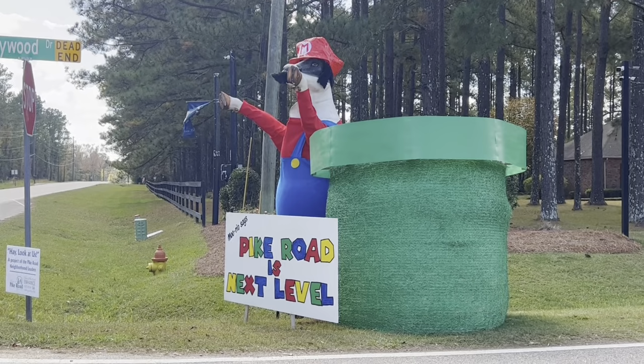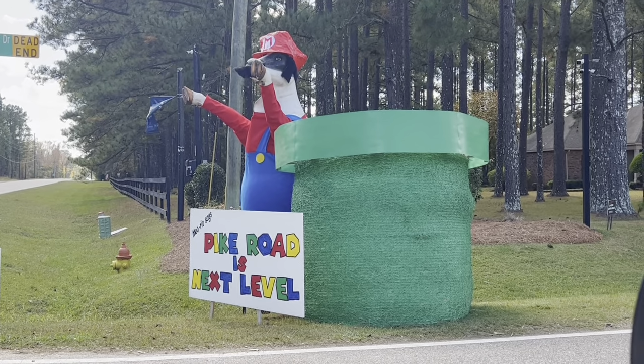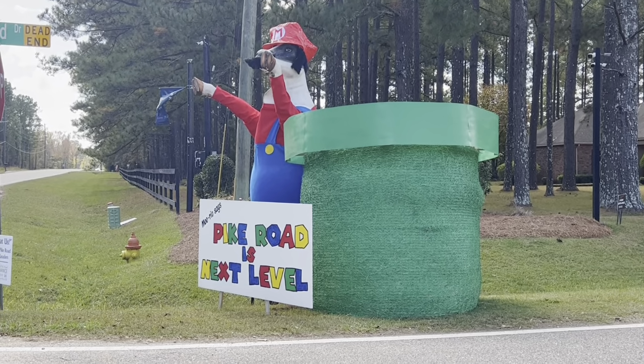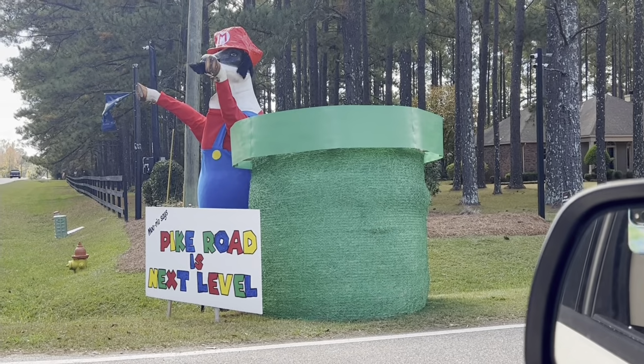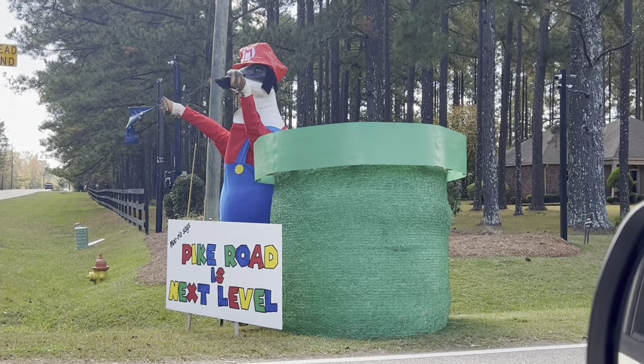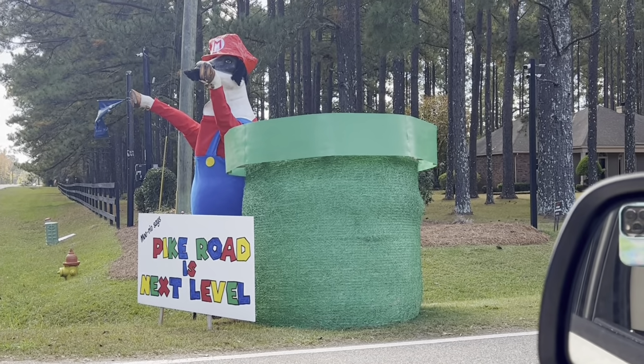So there's nowhere for me to park to get out of the car on this one, but not sure why that's a cow. But it's a Cal Mario, and it's Pike Road is next level. With the, what is that from Mario Brothers? They did a Mario Brothers theme, the pipe. Yeah, so that's really cute. This is also a neighborhood.